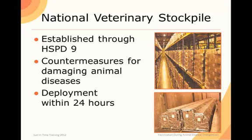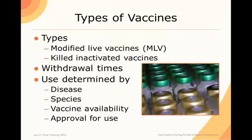In 2004, through Homeland Security Presidential Directive 9, the National Veterinary Stockpile was established to protect the nation's food supply by maintaining sufficient amounts of countermeasures, including vaccines for certain diseases. The National Veterinary Stockpile intends to stockpile vaccines for animal diseases that would be most damaging to animal agriculture, human health, and the U.S. economy. These materials would be capable of deployment within 24 hours to assist states, tribes, and territories in their response to damaging animal disease outbreaks.